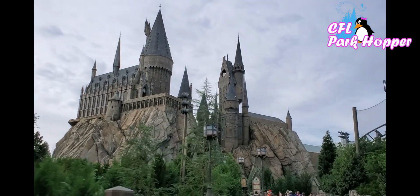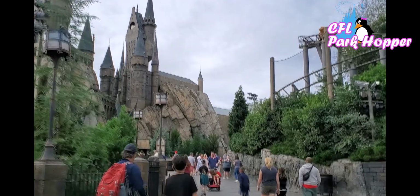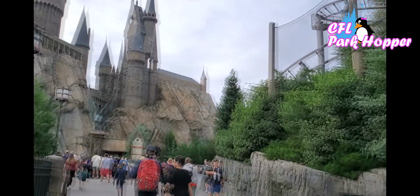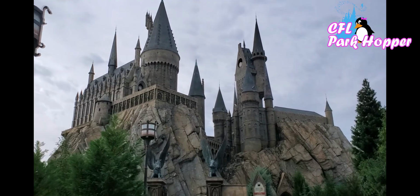Park again has been open for half an hour. Let's see, it looks like only a 20-minute wait. So everyone's at Hagrid's. So again, you could come here and get a lot of things done early in the morning if you skip Hagrid's and put it later in the day.